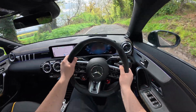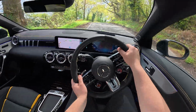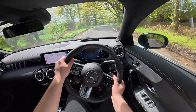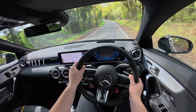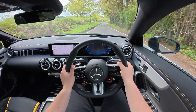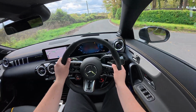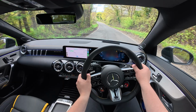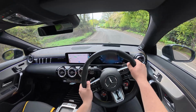For British roads, the suspension in its harsh setting feels a bit too harsh. The car still handles good and it's predictable, but I'm bouncing around so much. And you might say, but why don't you change it to the softer setting? Because I've got issues, guys. I like my cars to feel like an F1 car.